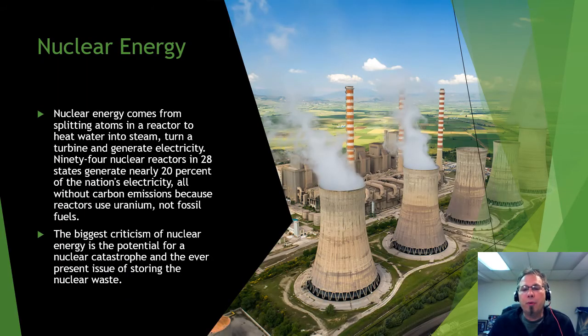The last type of renewable energy we're going to talk about is nuclear energy. Now, nuclear is considered renewable, although you technically need to mine uranium to have a nuclear reactor because you need the fuel for it. What it does is it uses the splitting of atoms to turn heat into steam, and then turns a turbine, just like all of the other types of energy. But this one uses nuclear energy to do that. And there's 94 reactors in 28 states that generate 20% of the nation's electricity. So it's quite a bit actually.